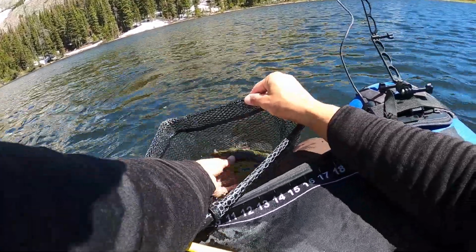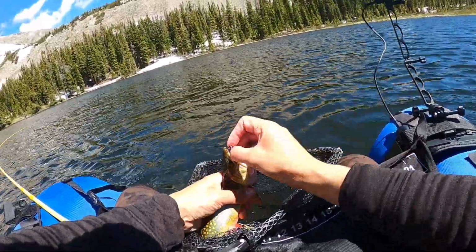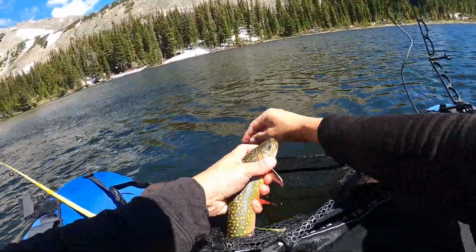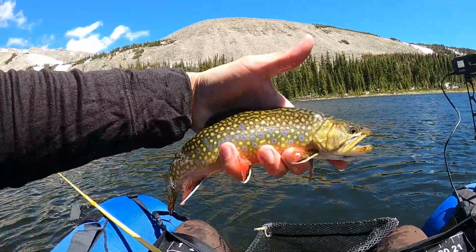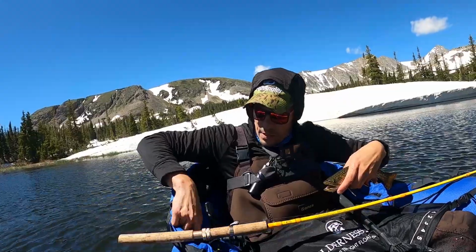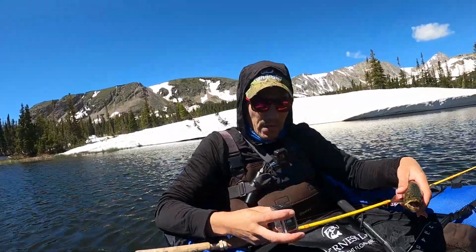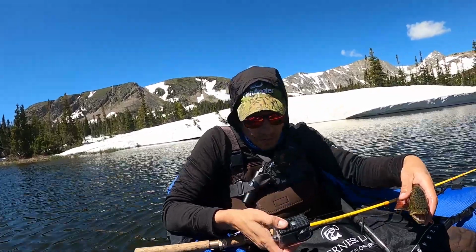Ooh, that one's a good one. Male. Beautiful fish. He gobbled it. Get you guys a good look. Look at that beautiful little brook trout. Boy, they're good fighters in this lake. They might look small, and they are pretty small, about 12 inches. But excellent fighters out of this lake. So fun.